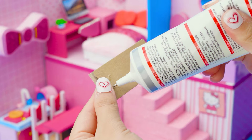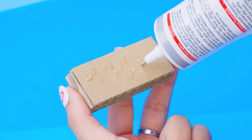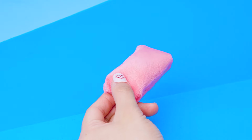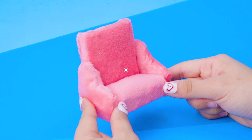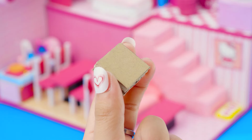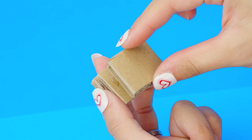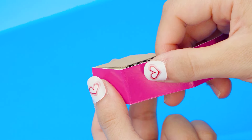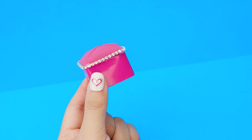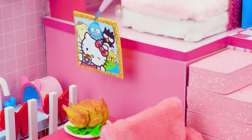Finish this house, I will make a living room with a sofa. I'm making the beautiful and soft sofa. Making two ottomans in case many friends come. The dream house is completed!